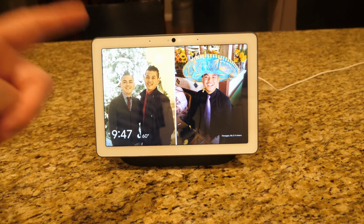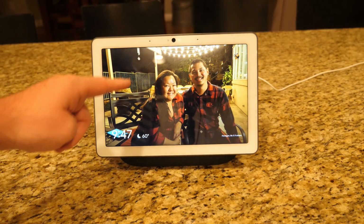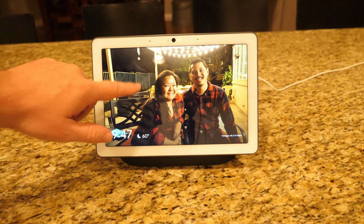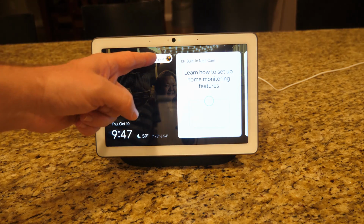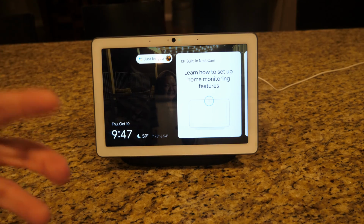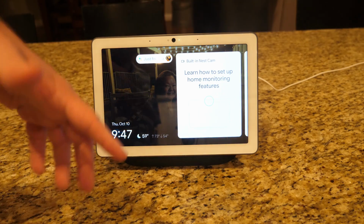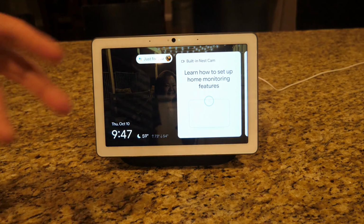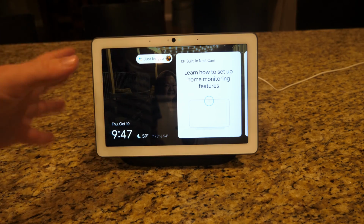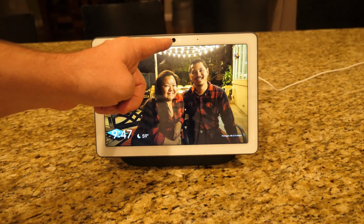So let's go back to the camera. One of the cool things about the camera is if it recognizes your face, it'll actually personalize this smart display to you or whoever it's set up under. It sees my face right now. If I wasn't here and it didn't see my face, it wouldn't personalize certain features, or maybe the music that's set up on here, like the certain Spotify account or the YouTube account, unless it sees my face. Or it can do it with your voice as well. It's a very cool feature, especially with this camera built in.